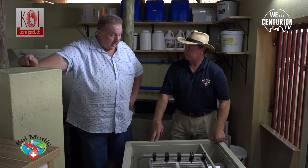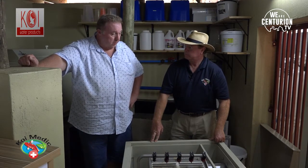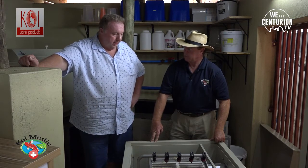You can feed it any amount of water. You can adjust it at any level, and it will do the job for you by getting rid of all your mechanical debris.